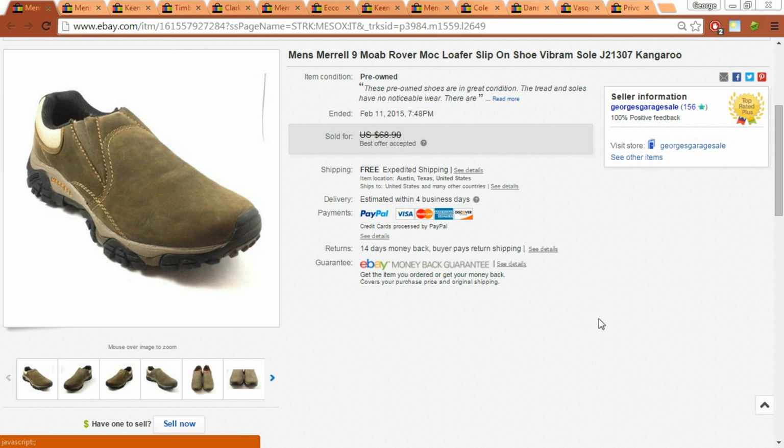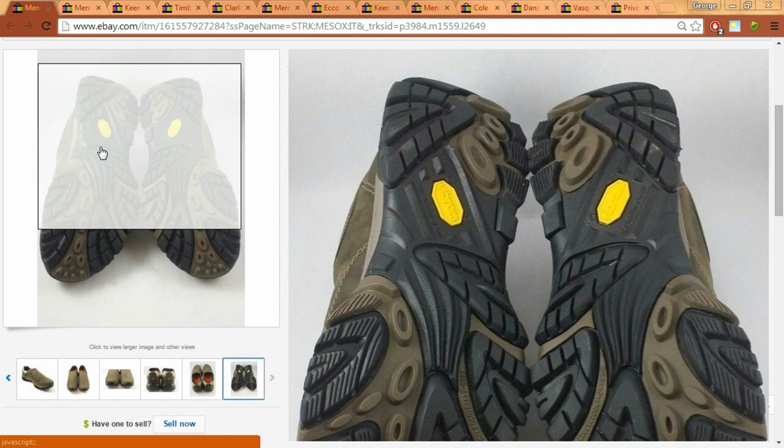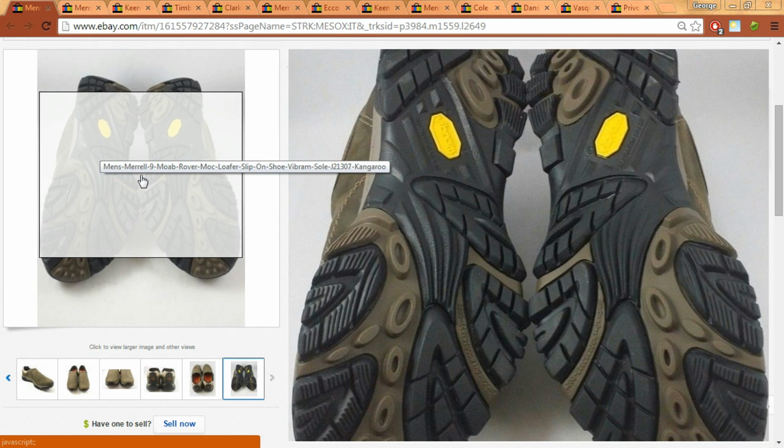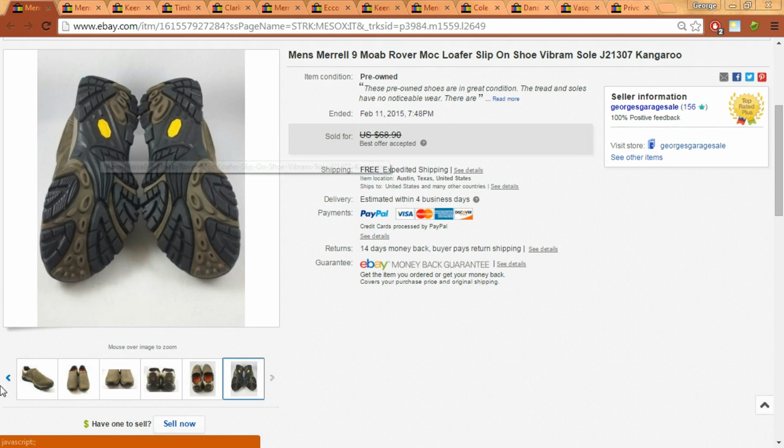This is the first pair right here. Brand is Merrell or Merrell, however you want to pronounce it. I'm not really sure what the correct one is. I'll probably say both. But this is your Rover Moc loafer slip-on shoes. The unique thing about these is the soles here, you've got Vibram soles. That's one quality that you want to look for. Whenever they're endorsed by Vibram, they're going to be of a higher quality shoe.